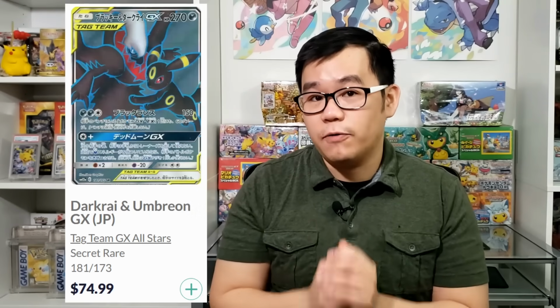But usually the very last special holiday set that the Japanese series releases, as well as the English set releases, tends to be the absolute best one because they like to go out with a bang, and that usually means the best of the best. For Sun and Moon, they gave us Tag Team GX All-Stars, which really includes probably one of the best sets of all time. Tag Team GX All-Stars is top tier in my opinion. Like, it might be my favorite set of all time.